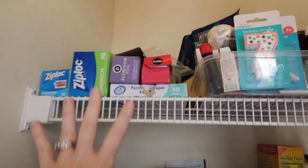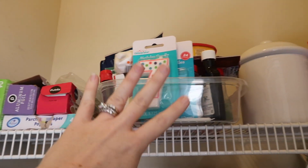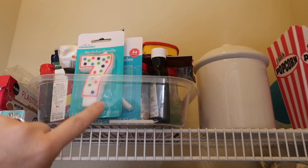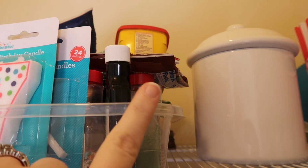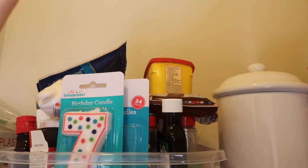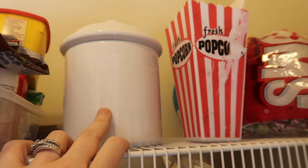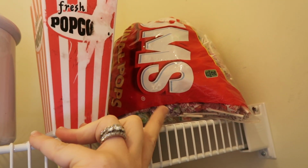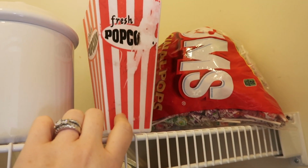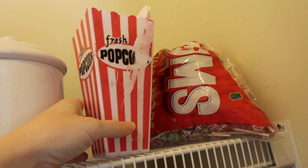So up here we have obviously our bags and foil and parchment paper and stuff. This container is for all of our baking stuff. So we have candles and vanilla extract and cocoa and pecans, all the baking stuff up here. And then this has some lollipops for the kids. Here's all of our extra lollipops. We bought this at Sam's Club like 2 years ago, and we still have so many. And then just a fun thing for popcorn, little bags and stuff.